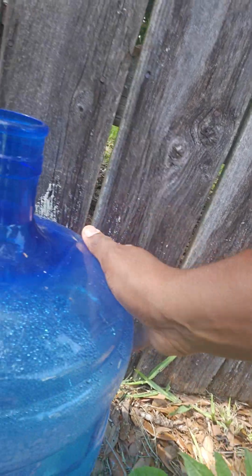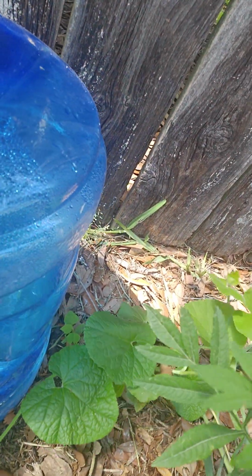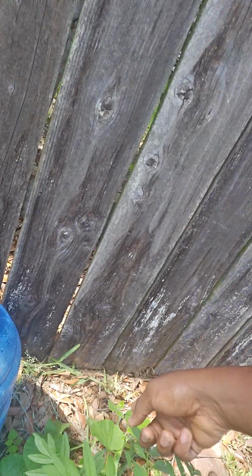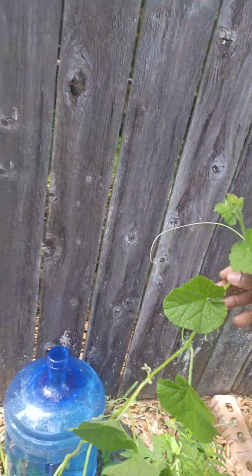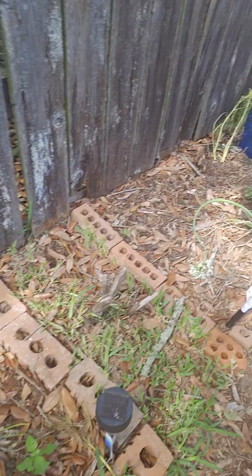And this is another Tuscan melon plant right next to my water source. It's right here. I call this one Struggle Life because it's not doing as well as the other ones. I don't know why, but I'm just leaving it alone. We'll see what it does. But that's what's going on there.